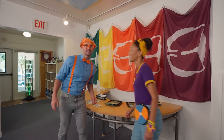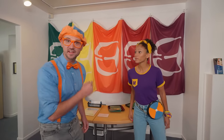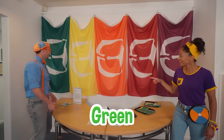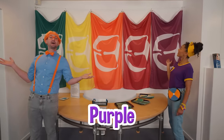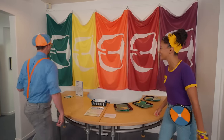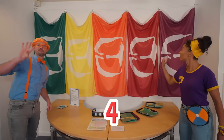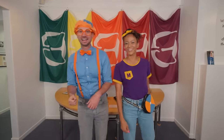Wow. Whoa, so colorful. Look at all these flags. Whoa, I have an idea. Will you say the colors with us? Cool. Green, yellow, orange, red, purple. Nice. Hey, will you count the flags with us? Okay. Cool. One, two, three, four, five. Whoa, five flags. Good job.